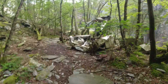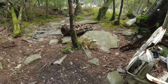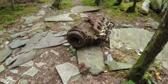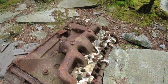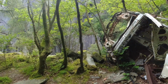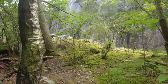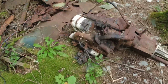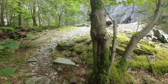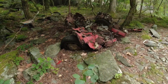Yeah, part of an old car here, look. It's an engine. That is an old one, is that? Look at this. Another one here, look. Another part of a car, look.